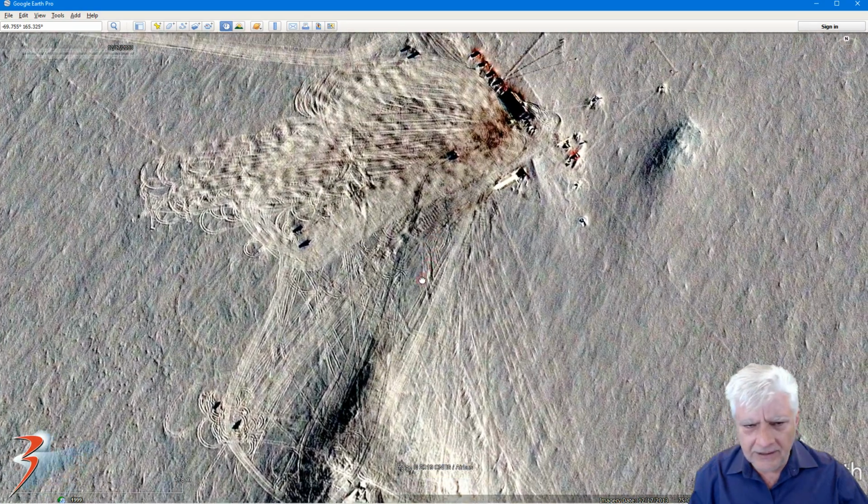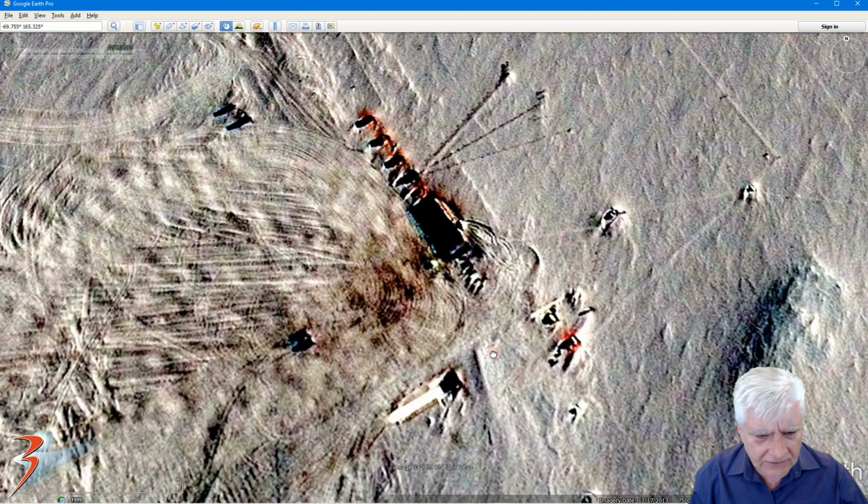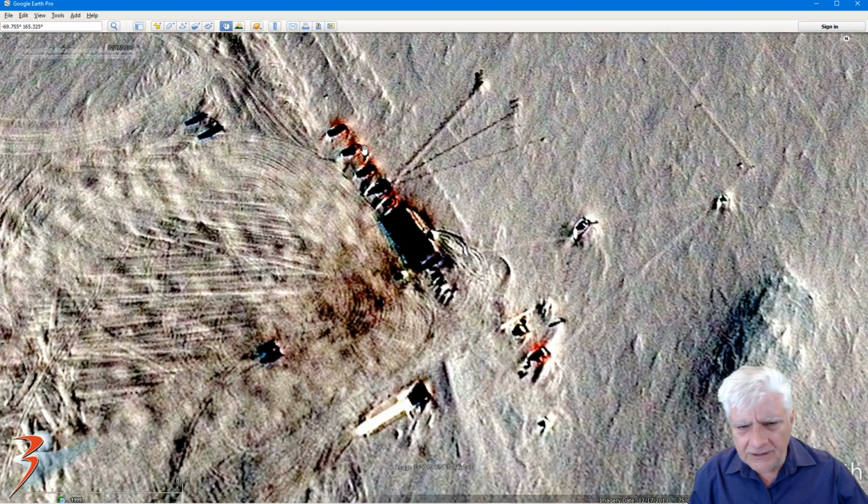So let's go back here. This is a bit disturbing, I must be honest. Maybe it's just oxidation, some type of mineral gas that was escaping and then oxidized in the atmosphere, but this dark red color is very, very suspicious.